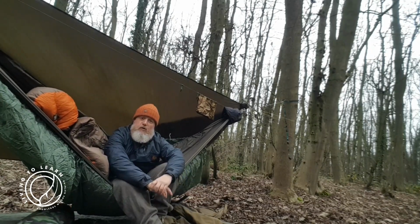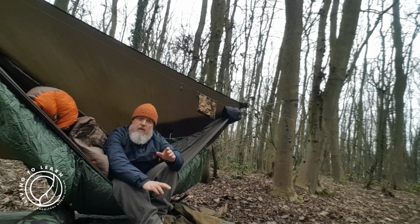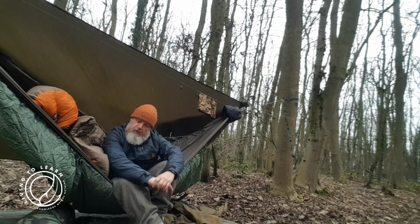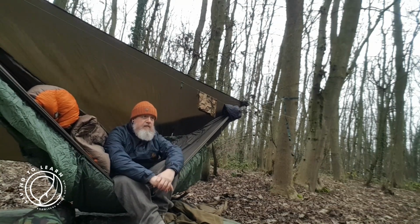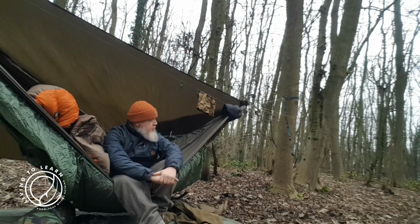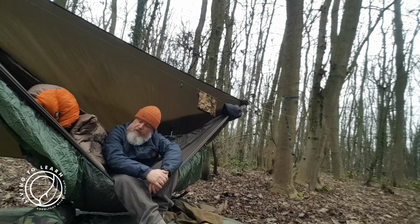But yeah, just learn a little bit about weather, really, and then when you get to camp, like I've said before, be mindful of the way you pitch your tarp, so the wind's hitting that tarp rather than coming underneath and finding you and robbing all your heat. You will notice that my hammock setup, my underquilt looks slightly different.